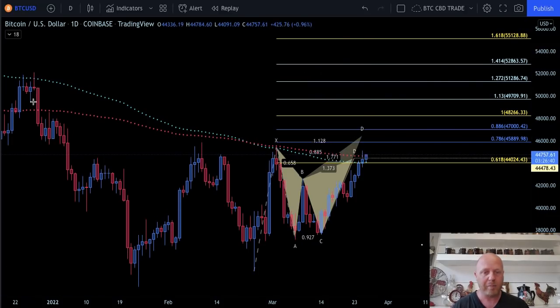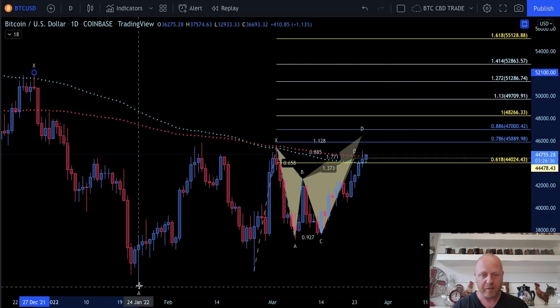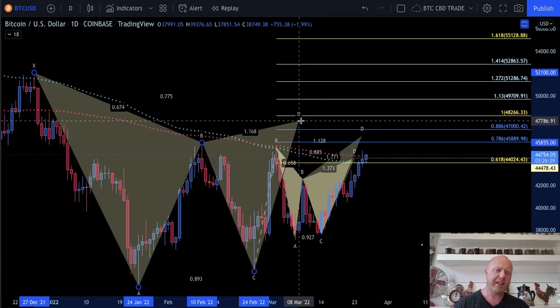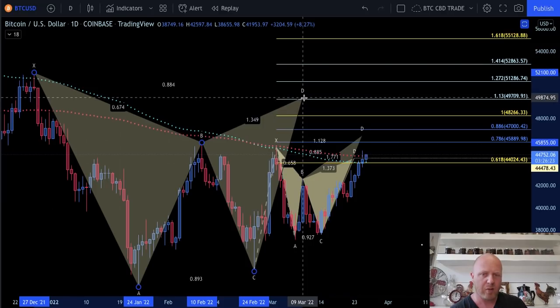If I start drawing patterns, let's go ahead and draw an X5 Fibonacci pattern. Swing high, swing low, swing high, swing low. And I could trade this a couple different ways. I can trade this as a Navarro. Navarro comes to the 886. Let's go ahead and draw where the 886 is. That gets you to the 113 at 49,709. 49,709 would be an upside target if we can flip that 46.5.